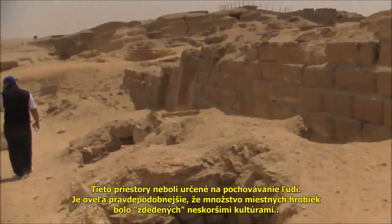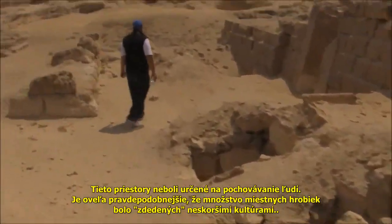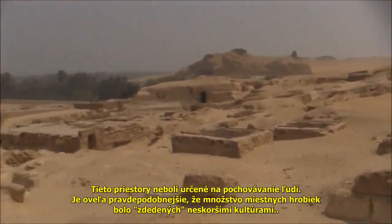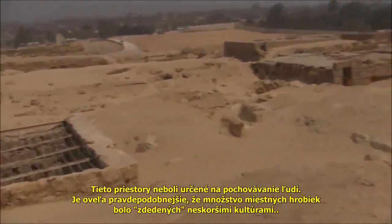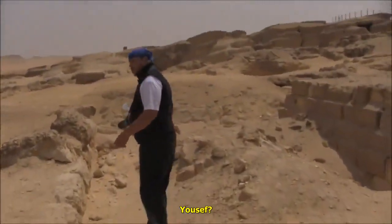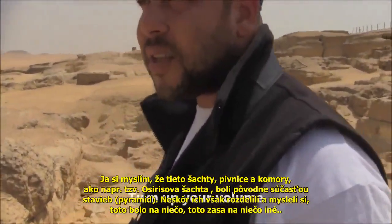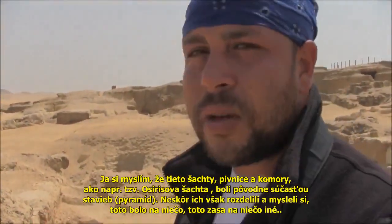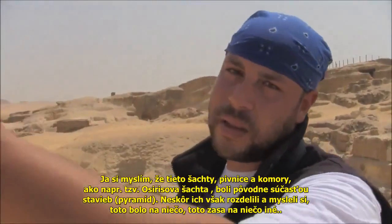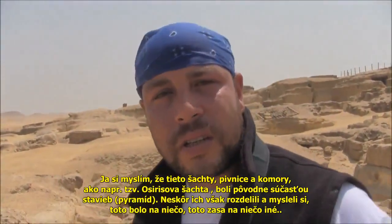And they weren't all made for the burial of people. It's more likely that a lot of the tombs here in this area were actually inherited by the later cultures. Sorry? That they reused the tombs. Right. What I believe is that these shafts and tunnels and chambers, the three levels, let's take the Osirian shaft for example, is part of the original construction of the pyramid.